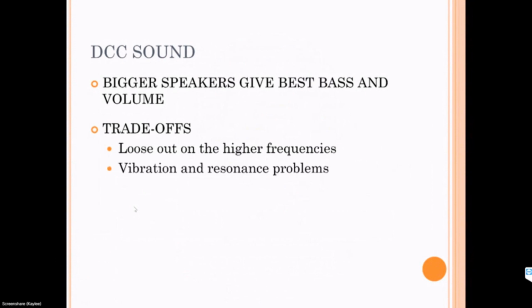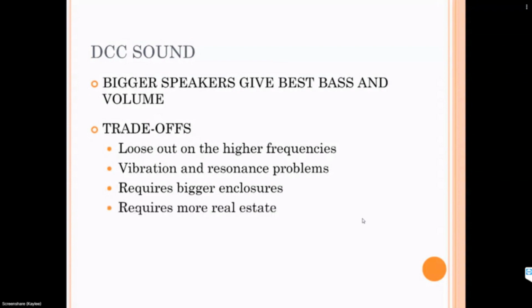You also have vibration and resonance problems, because sound is really an energy, right? So inside the locomotive shell, if you don't have things properly secured, it'll start to rattle, and then you'll have different weird noises coming out other than the sound that you want to hear. It also requires a big enclosure, and since our locomotives are already packed to the hilt with weight, you need to have more real estate in order to house the bigger speaker.